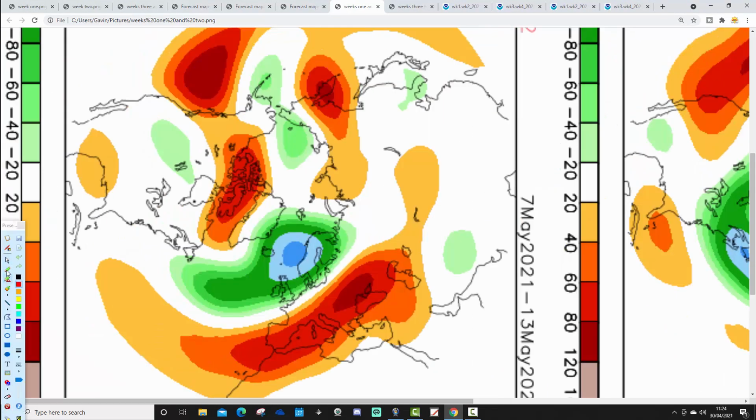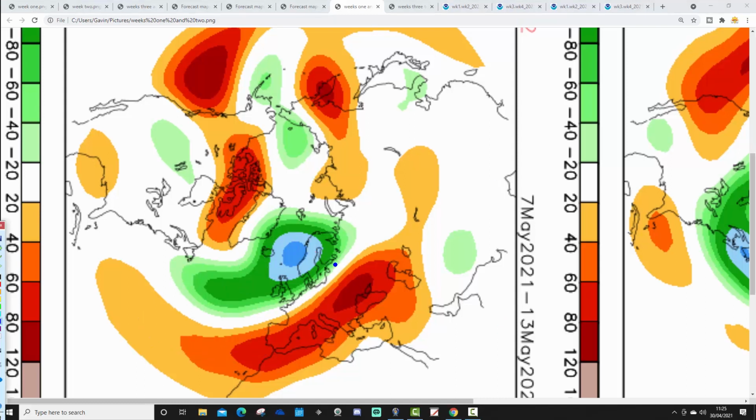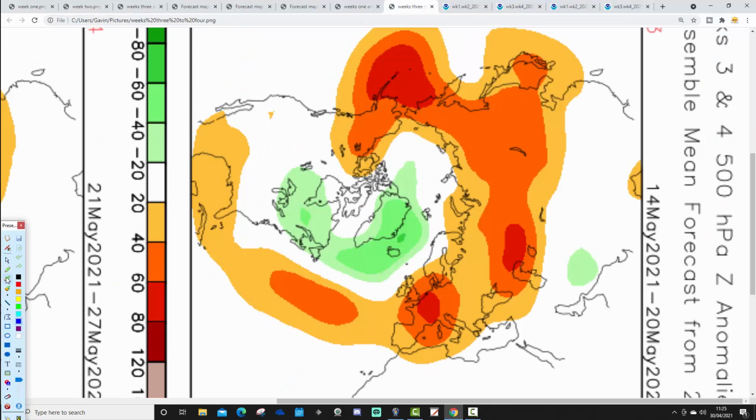Week 2 keeps it unsettled, maybe a little bit warmer actually. It's the 7th to the 13th of May. Again, lots of below average heights in the North Atlantic and across northern parts of Europe. Above average heights, though, building to the south, and that pulls up wind a little bit more from a southwesterly direction. So we begin to see a slight recovery in the temperature starting to take place, but it would still be unsettled as the low pressure heads in off the Atlantic.